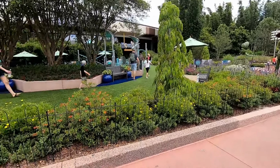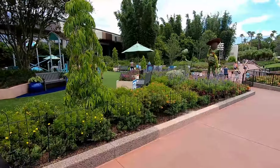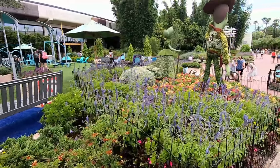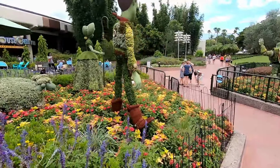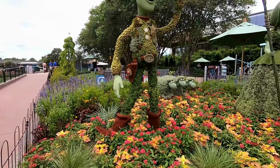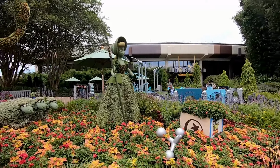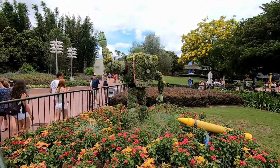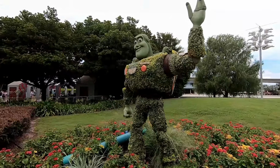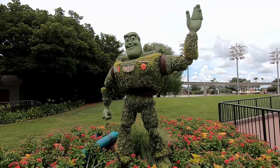Once again, they switched out the kid park for Bo Peep's Playtime Training. And it seems pretty cool. I like the theming over here, especially because I'm a big Toy Story fan. Let's check out the foliage. Over here we have Woody and Bo Peep. And someone taking a picture. There's a lot of that going around. Look at that. Buzz Lightyear. To infinity and beyond foliage.